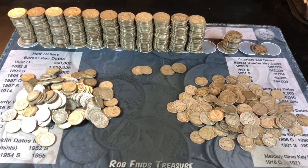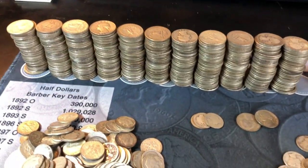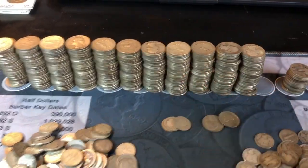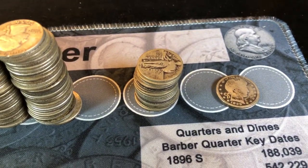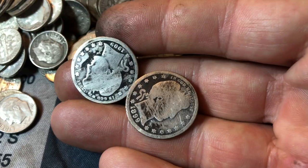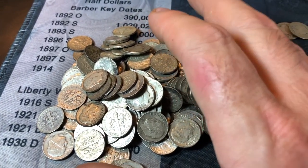We have got the first sort done. That, my friends, is a lot of GW quarters. We'll be going through those, see if there's any varieties, and again, I'll bring you in when I do that. We do have a stack of SLQs, which I'll check for any better dates. Couple of cleaned Barber quarters, not good dates, not anything special, and cleaned. Stack of Rosie dimes. I won't be checking for any varieties on these. I'm just going to go ahead and roll them up.